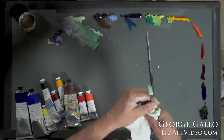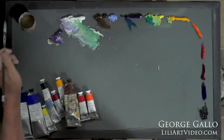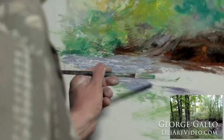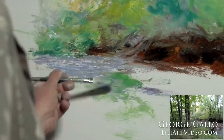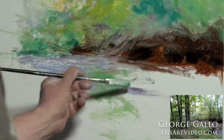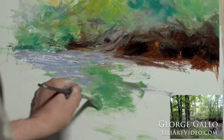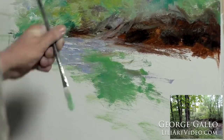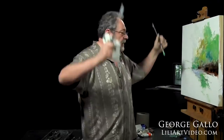Okay. Then it gets, my hands are getting covered with paint. And then this area in here, the still water reflects all of this. The moving water reflects more of the sky coming down.